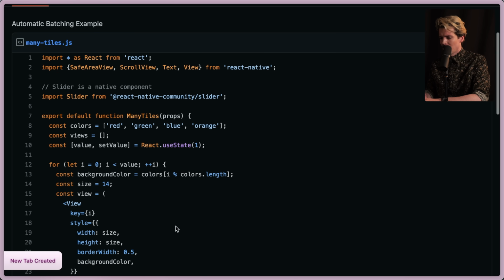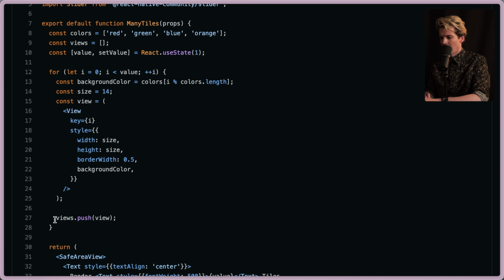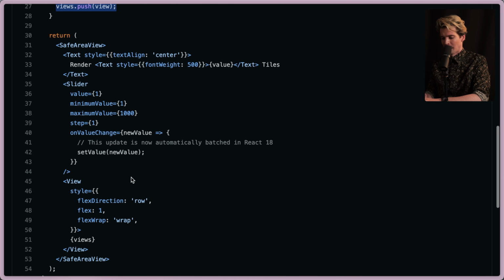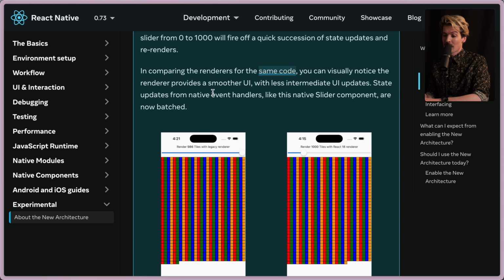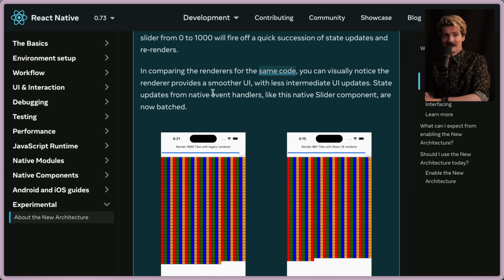Quick look at the code for the sake of it. Yeah, we have all our colors, view, value is a number. And then for all of these, we add a view in the views.push. And then we render them all. And this is the same code used for both. You don't even have to change the code. It just runs better. There's nothing better than you install an update and your existing code just works faster. That's so cool. I will say React Native version upgrades are not the smoothest thing in the world. But if you can get to the new version, this is huge.